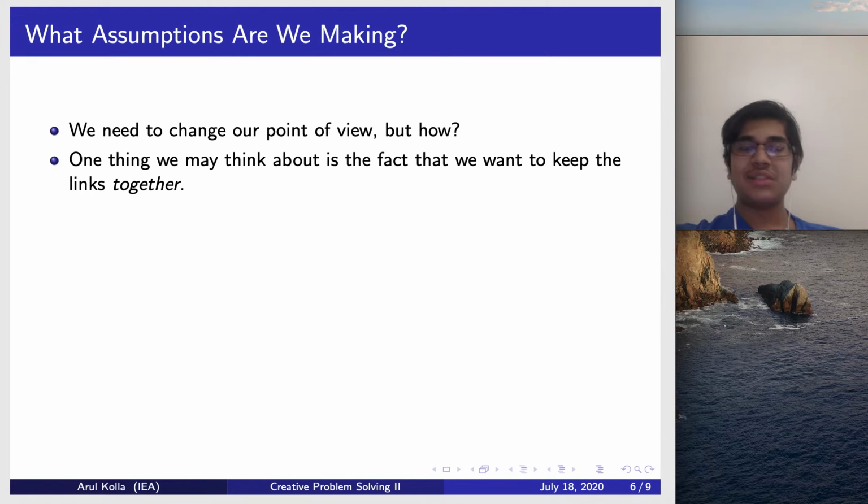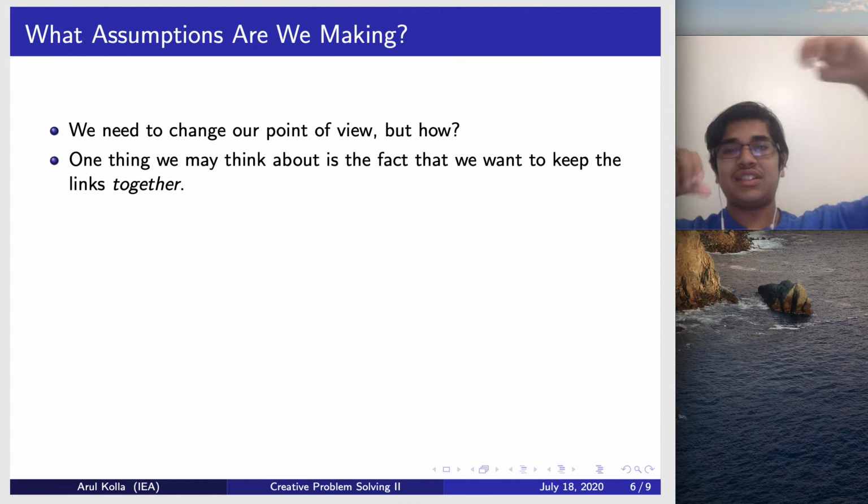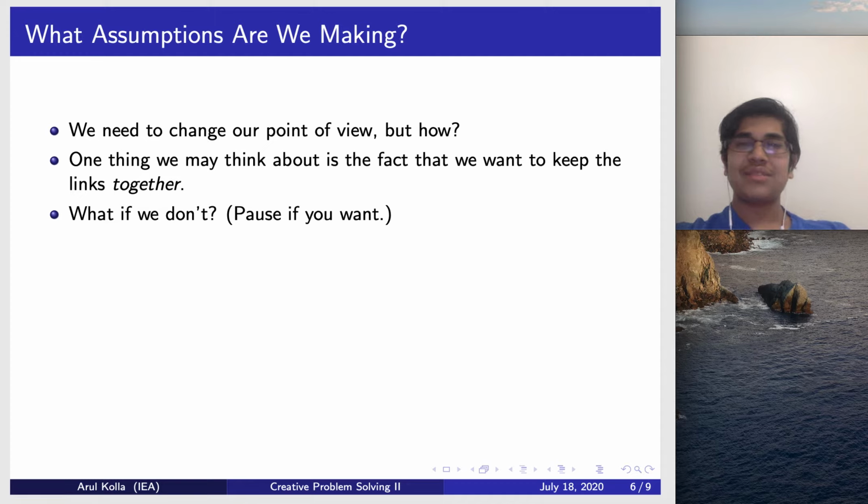Well, one thing we may think about is that all throughout our process of thinking, we're trying to keep these chains connected, right? We're not completely breaking up a chain. We're taking one chain, then connecting another chain, and another chain. So we're treating these chains as units, right? We're not going to destroy the chains completely and then link them back together. We're treating the chain as a solid thing that we can't break. So this is a weird assumption that we're making, right? Because does that always have to be true? So what happens if we don't make this assumption?